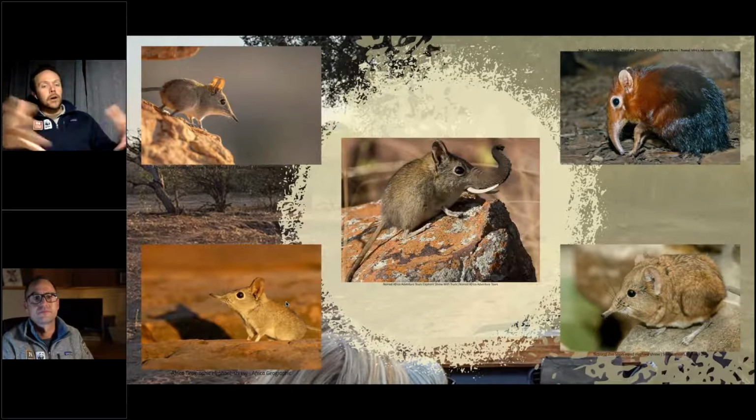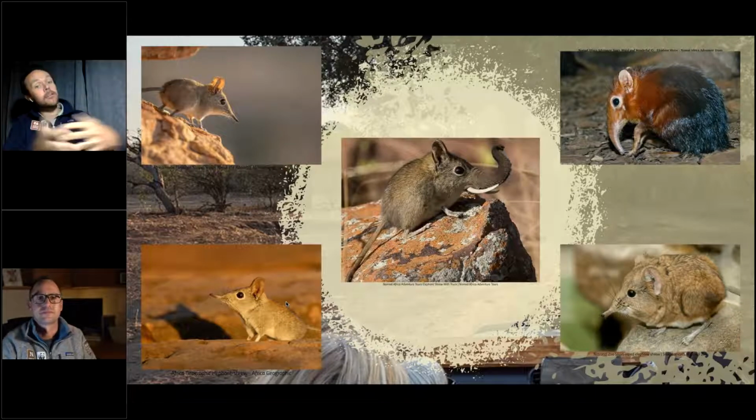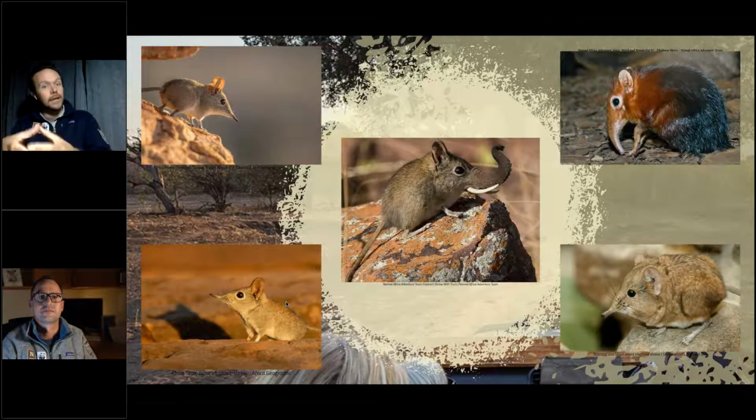But the group as a whole, elephant shrews, they're not actually shrews. And they are, in fact, closer related, distantly related, much like the hyraxes, to pachyderms.